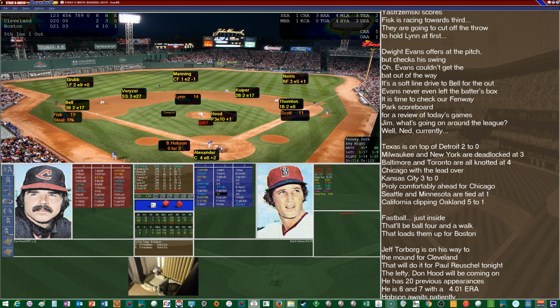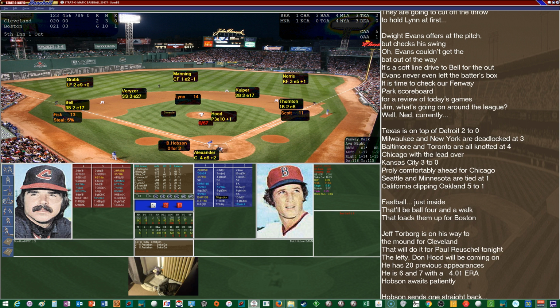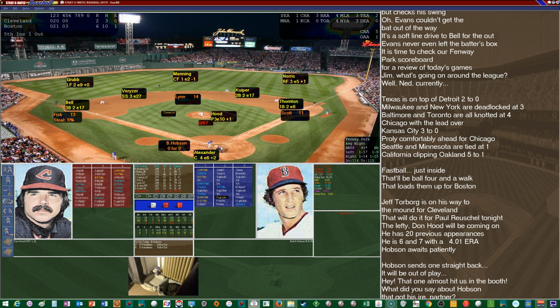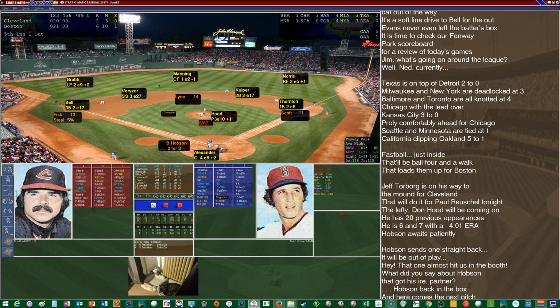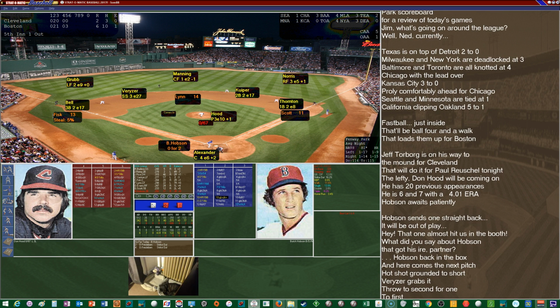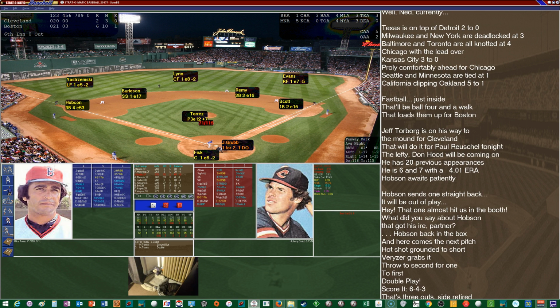So Hobson needs that 7 if he's going to get an RBI. And it's a straight back out of play. Back in the box. And that's going to be a ground ball to Reiser. This could be 2 over to second for 1, back to first. And they turn the double play. But the Red Sox put up a 3 spot and now lead it by 4, 6-2 as we head to the 6th. So a little breathing room for Torrez.